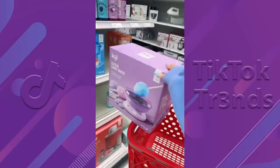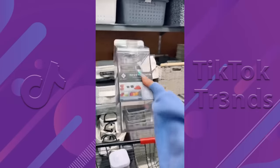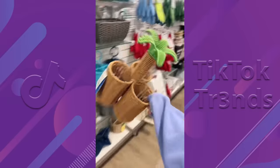Soda. Pause on spring cleaning. Let's go shopping instead. I get easily distracted. Found a cotton candy machine. Blue raspberry and pink vanilla. Pink prime, yes please. Home good. This is so cute to put homemade drinks in. Hazel's getting a s'more and campfire. This is cute. Found this, I really need it.